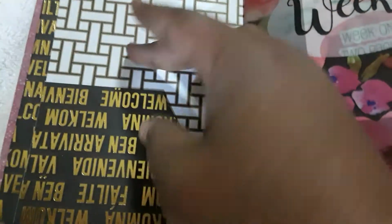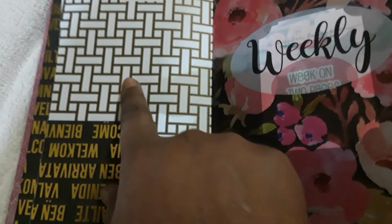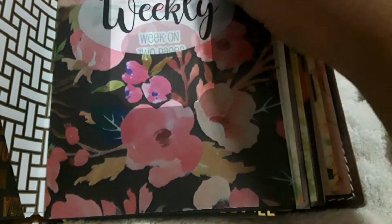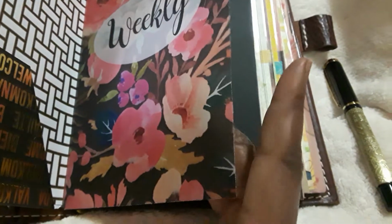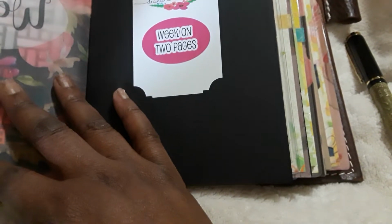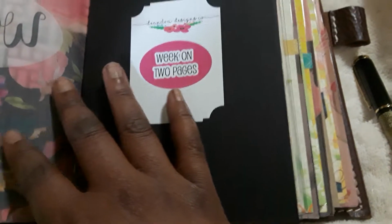And then the inside, this is a folder. And isn't that beautiful? It reminds me of a woven type of a matrix. And then this one is the weekly. And it has the flowers. Is that beautiful or not? And I think all of these accent this binder so well. I tried to pick the most beautiful and classy things for this that I possibly could find.